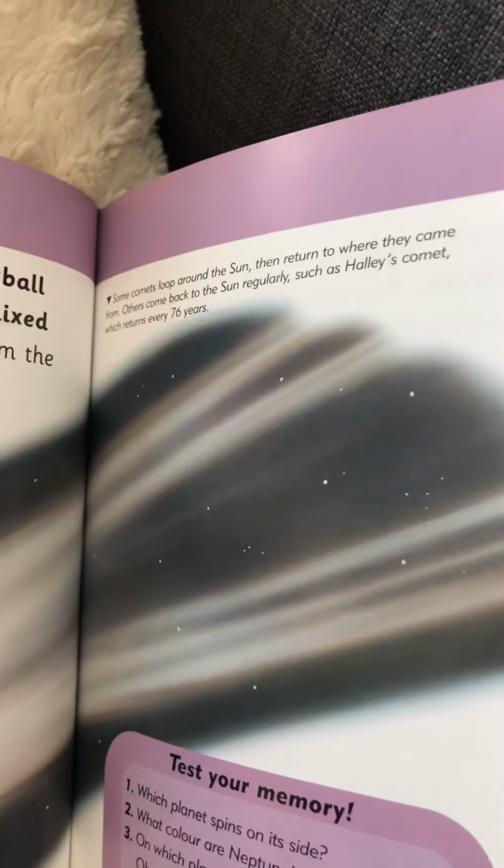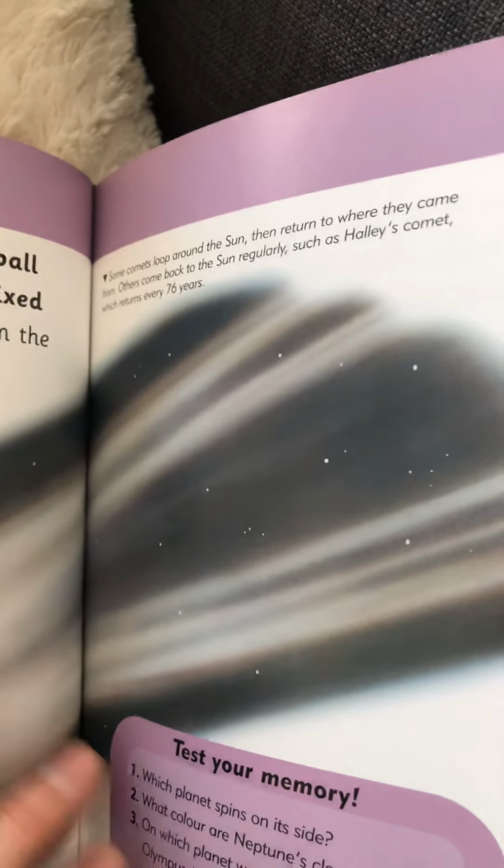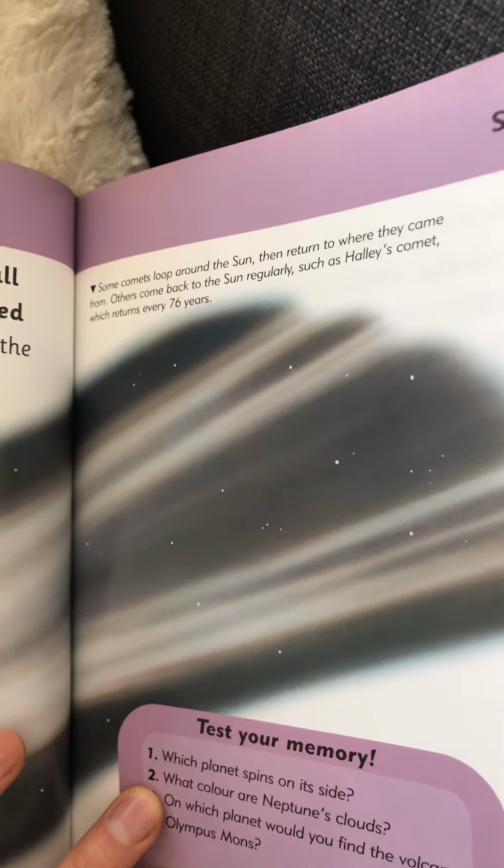Some comets loop around the sun, then return to where they came from. Others come back to the sun regularly, such as Halley's Comet, which returns every 76 years. What a funny number of years, eh?